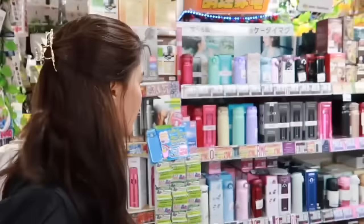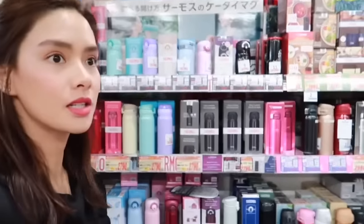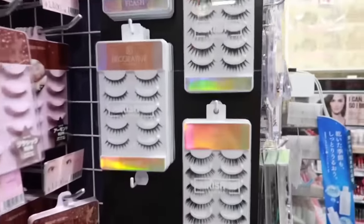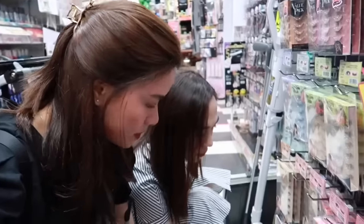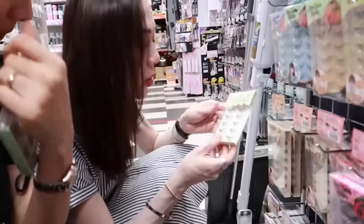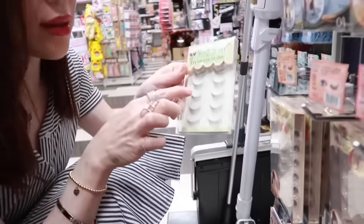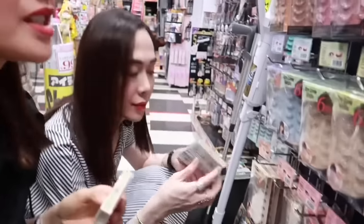And then, may mga cute tumblers. And then, of course, RB's favorite lashes. Super daming options. Wow, grabe, para na itong gagamba. Here. Yung dalawang dulo maikli. Yung gitna lang yung flared. So yung natural siya. Okay. Let's get this. Mukhang magandang discovery to.